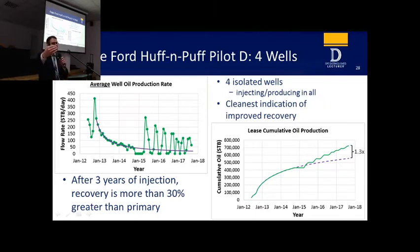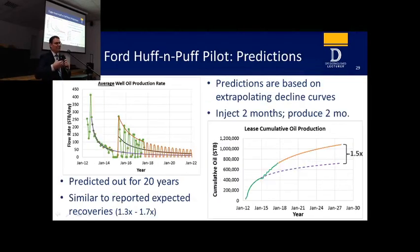So not quite the 50%, but even in just these first 3 years, they get 30% back. And because this data is so good, the quality is so good, we're able to predict some things. We did some decline curve predictions of the future of huff and puff. If we did this for an additional 20 years, then we would get to the 50% additional recovery.